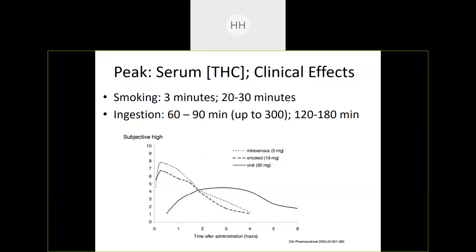With ingestions, it can take up to 4 hours for kids to manifest symptoms. I put the ranges there: up to 60 to 90 minutes for symptom onset, some outliers up to 300 minutes for symptom onset, and then peak effects at 120 to 180 minutes, so 2 to 3 hours later, for typical peak effects. So it can be really delayed in kids.